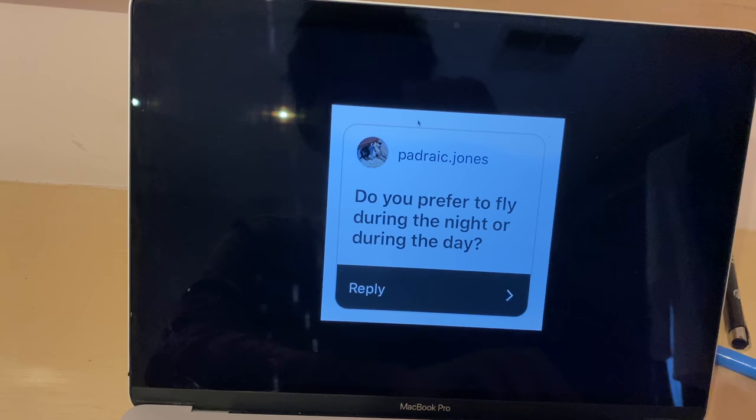Do you prefer to fly during the night or during the day? Definitely during the day. I like to see outside, the view and stuff.